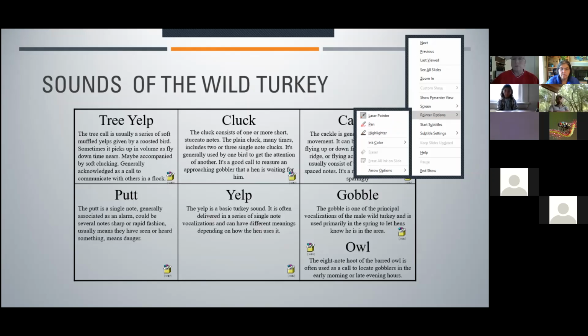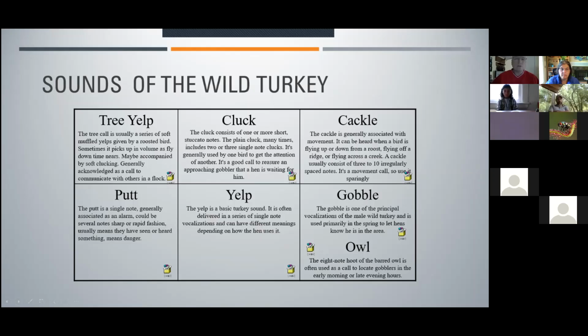The first sound that you hear early in the morning when turkeys are on the roost, and turkeys do roost in trees. They fly up late at night, right before dark, into a tree to roost. That protects them from ground predators.